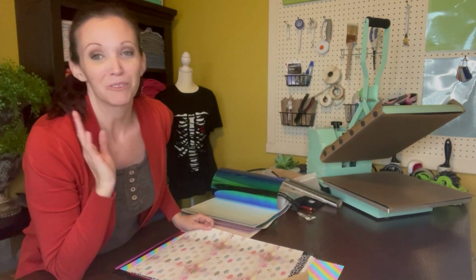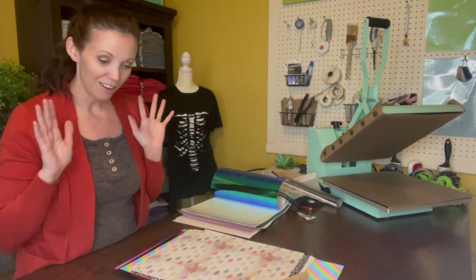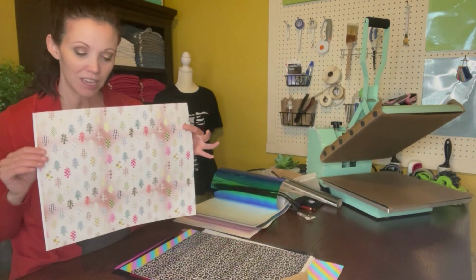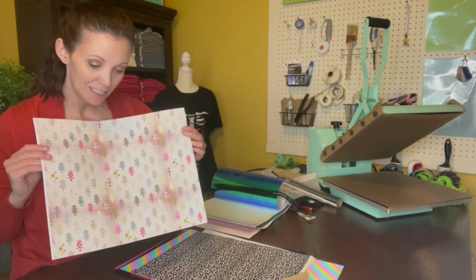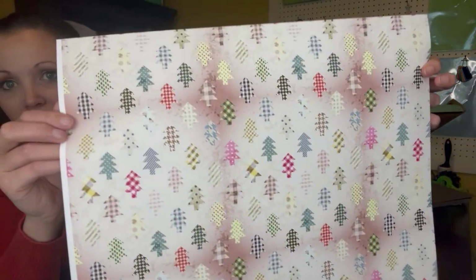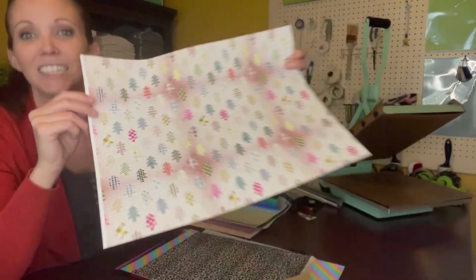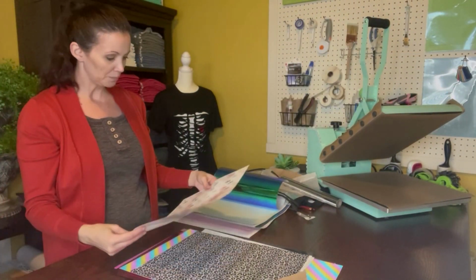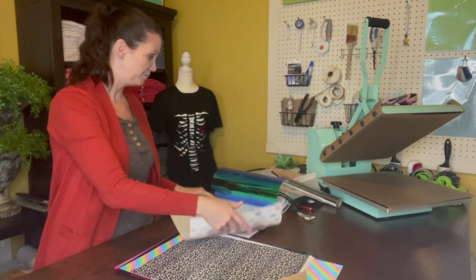Okay, so this next part I'm really excited about because I haven't tried these yet and I have wanted to. So this is a printed pattern HTV. And this is the number 30 pattern trees. How adorable is that going to be for the holidays? To be able to put something on a really cute sweater or something, or even like a pillow, something fun. I'm excited to try that.